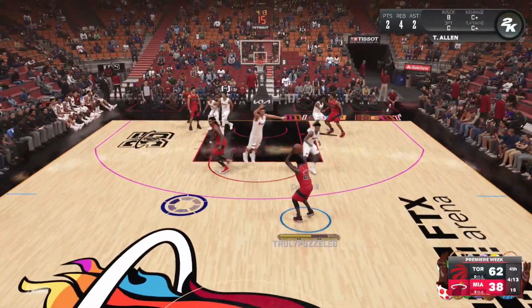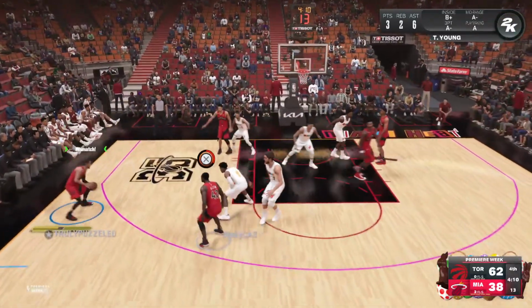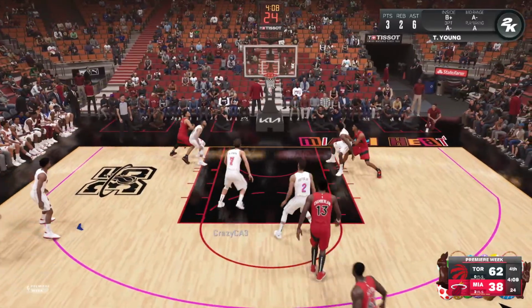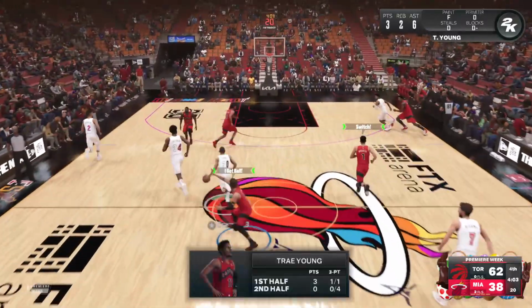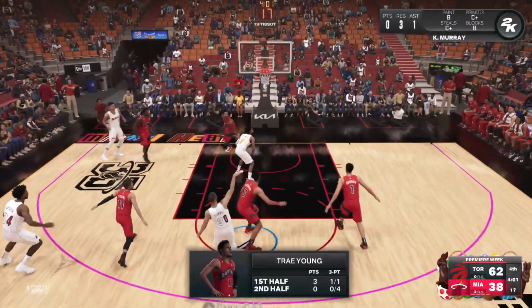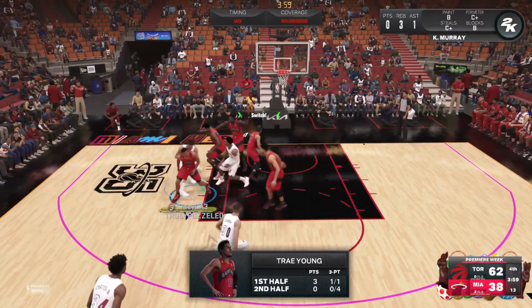Young with the ball. Now guarded by Porter. From the arc. Young's shot is off. Hasn't been able to dial it in from distance. He has just the 1-3, and that was in the first half.